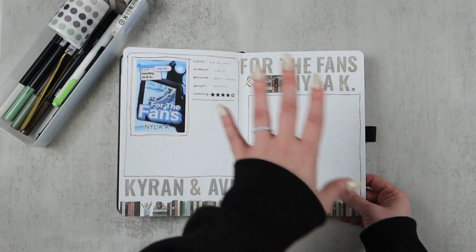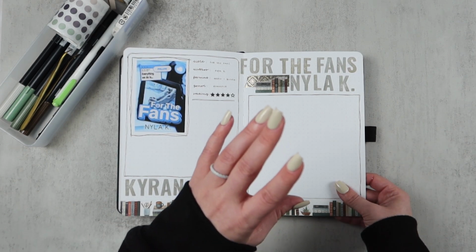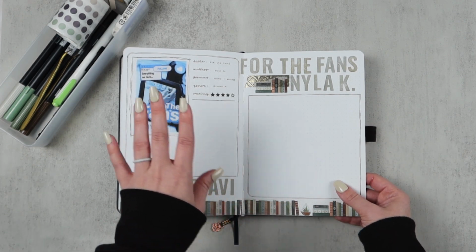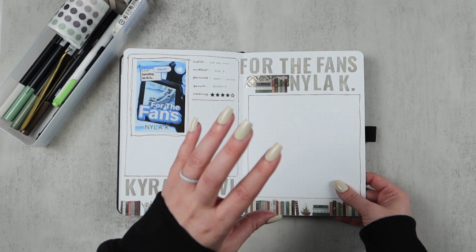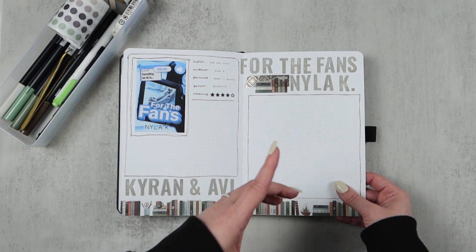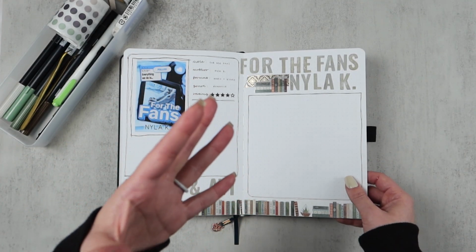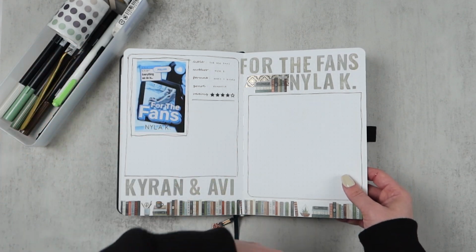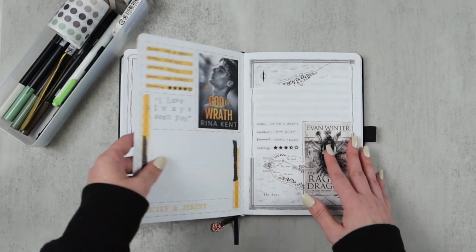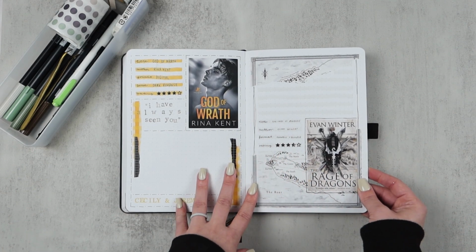But I wanted these to be in the back of my book so that I didn't feel like I needed to stick to any type of theme when I'm actually filling them out. And I can just go based on the book cover, or if there's something specific that calls out to me in that book, I can do that. Like I read a book last year that heavily mentioned sunflowers. So then I could use sunflowers if I'm doing my page. So I've got a couple of these prepped.